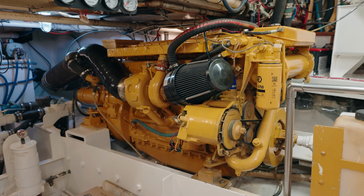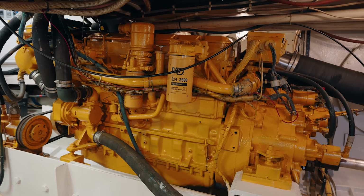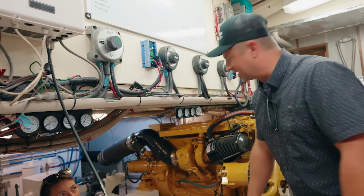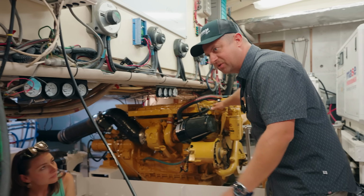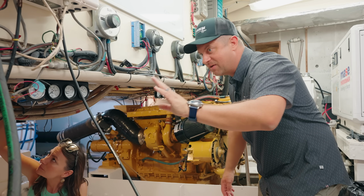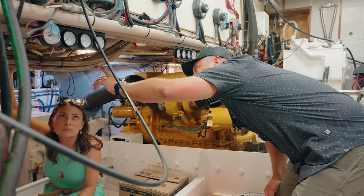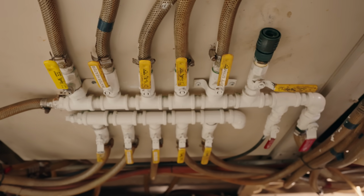Caterpillar main engines, we already talked about it. Pretty bulletproof. I know one side has been rebuilt. I forgot which side it was. Port side, I believe. I think this one has been rebuilt. This one has had some extensive upgrades done to them, even though they're pretty low hour still. Then we do have a manifold right here on top. It's all water manifold.